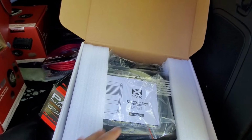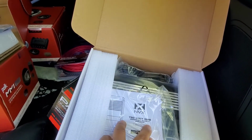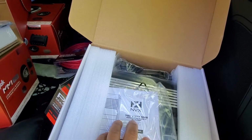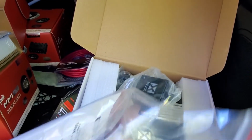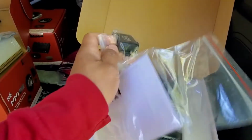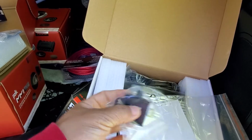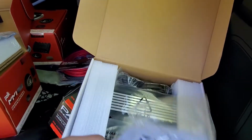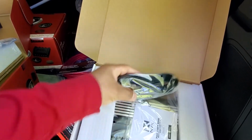So I went with this guy. This is 750 watts. It's a Class D monoblock amplifier. So this is for the sub, right? And it comes with a control, so you can route this guy up to the front of the car, so that way you can adjust your sub if needed, right? You see the cable. Here's the cable that it comes with.